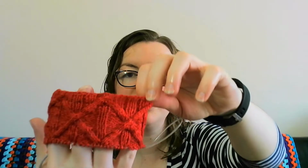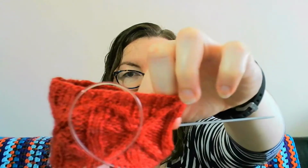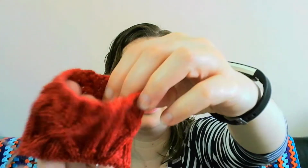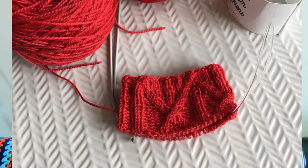I really like it. It's quite a simple geometric crisscrossing of cables, and that feeds into the rib at the top. I don't know whether you can see, maybe I'll put a photo in if this doesn't focus very well, but it's very nice. So I've been enjoying working on those.